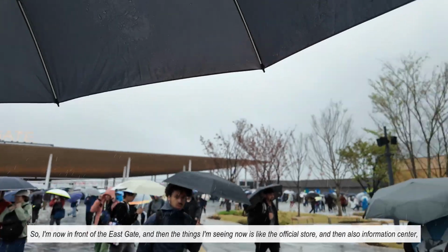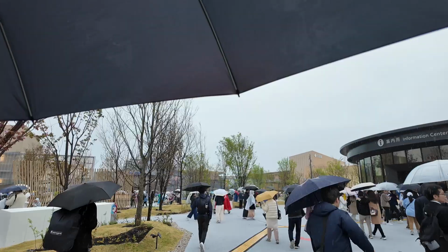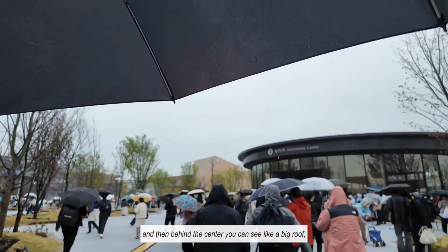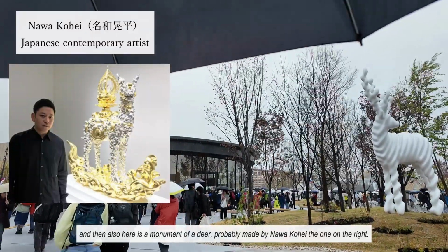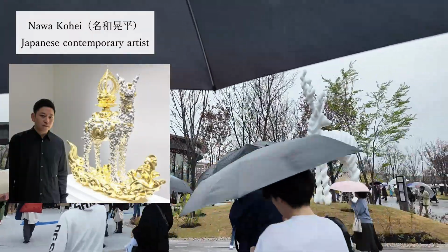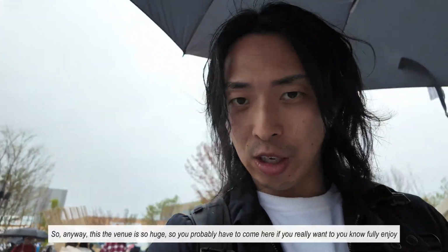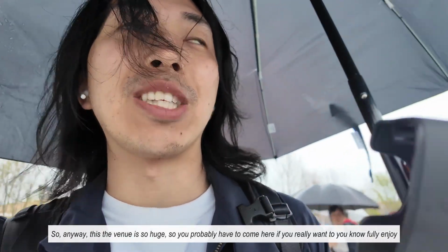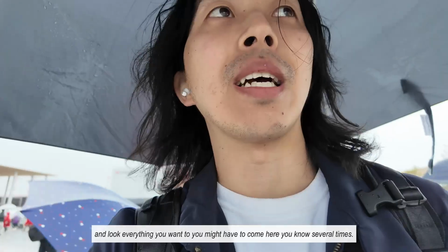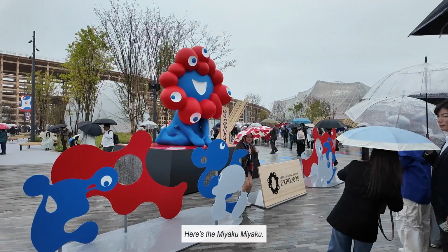The things I'm seeing now are the official store and also the information center. Behind this center you can see a big roof. And also here's a monument of a deer, probably made by the Navajo, here on the right. Anyway, the venue is so huge, so if you really want to fully enjoy and look at everything you want to, you might have to come here several times. Here's Myaku-Myaku. Wanna take a picture?